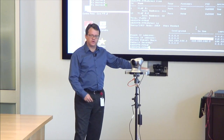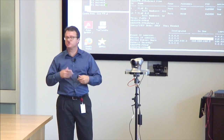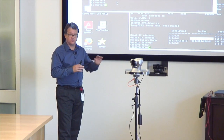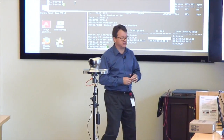So we plugged in this switch. We haven't configured anything, and that switch is now reachable by the network administrator. You can telnet into the switch and do additional configuration or do whatever you'd like. But just simply plugging it in is what caused this to happen. So we haven't really talked about fabric attach yet. That's where the magic happens, when you plug in the actual edge device.